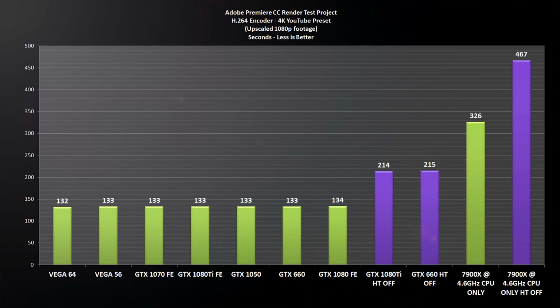So once we disabled the hyperthreading, we did another baseline run and we got 7 minutes and 47 seconds of encode time with just the CPU, 10 threads, no hyperthreading. But once we hooked up a GPU, any GPU, the 660 versus the 1080 Ti, we got 3 minutes and 35 seconds with the 660 and 3 minutes and 34 seconds with the 1080 Ti.